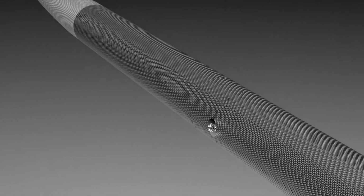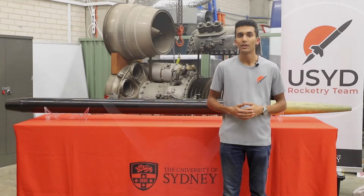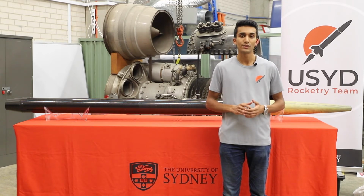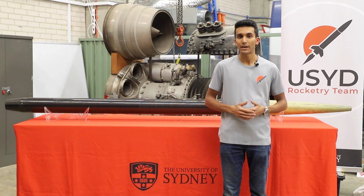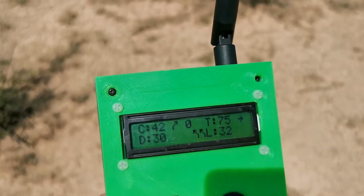Firetail flies on a Cesaroni O3400 rocket motor, the highest impulse 98mm motor readily available in Australia. Firetail has a wet mass of 73 pounds, a length of 10 feet, and diameter of 5.5 inches to accommodate a 2U CubeSat payload. Our rocket has dual parachute recovery and dual redundant avionics systems.